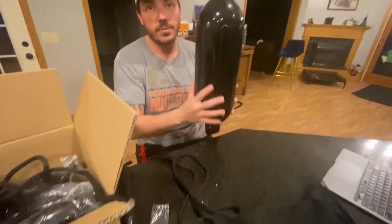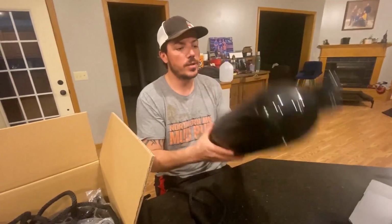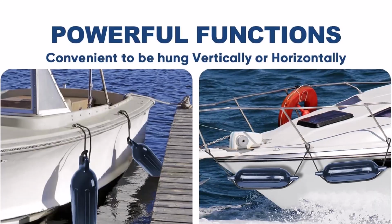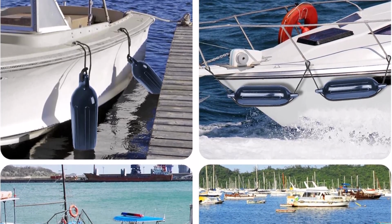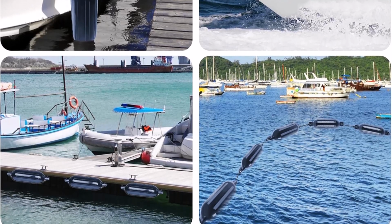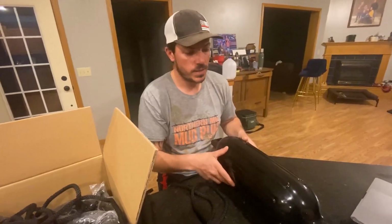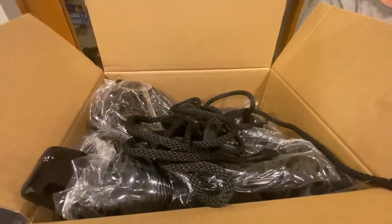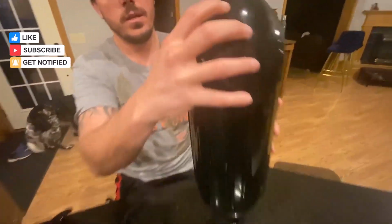The set includes 4 bumpers, each paired with a 3/8-inch nylon rope, 5 feet long, along with inflating needles, a storage bag, and an air pump. The pump makes inflation quick, just 35 seconds, allowing you to get them ready without delay. Once inflated, they have a smooth, soft surface that won't leave marks on your boat's finish. In addition to functioning as fenders, these bumpers can also double as buoys, offering additional versatility for boaters.